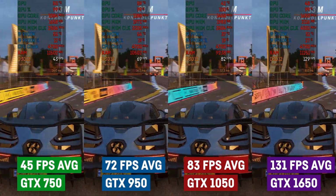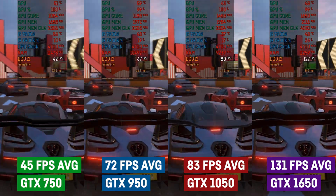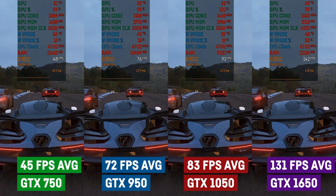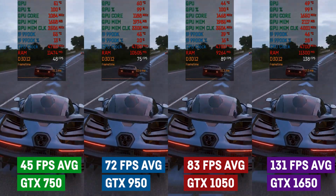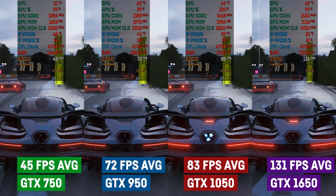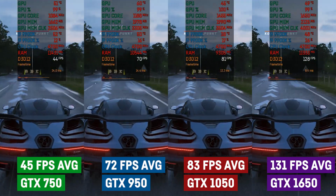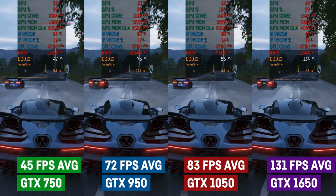Once again, the gap to the GTX 1050 is ever so slight, with 83 FPS, being 84% faster than the GTX 750 and only 15% faster than the GTX 950. Unsurprisingly, the GTX 1650 is way ahead with an average of 131 FPS, being 190% faster than the GTX 750, 80% faster than the GTX 950 and still 53% faster than the GTX 1050. I'm starting to see a pattern here.